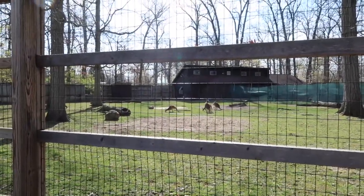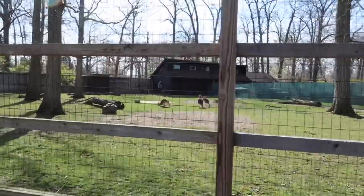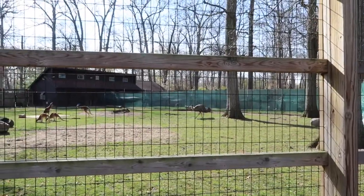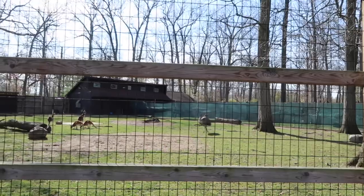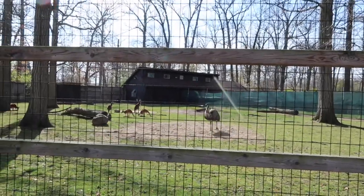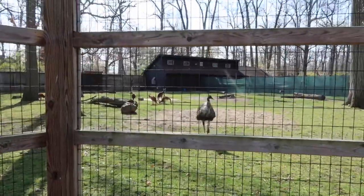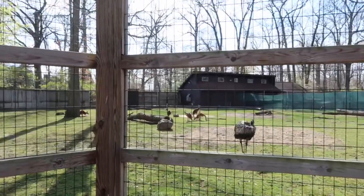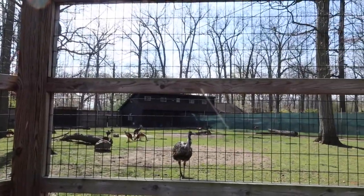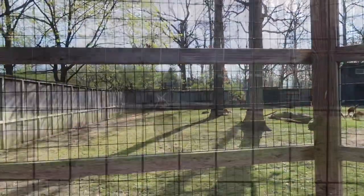Couple of kangaroos in here. Oh, here comes an emu. Oh, he's gonna come over here and say hi. Hey, buddy. What you doing? There goes the one in the background, hopping along. There's one right over there. Little kangaroo buddy.